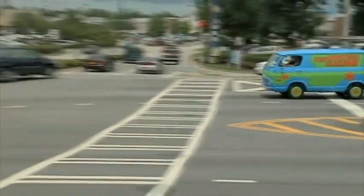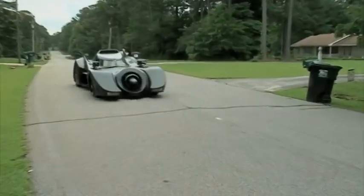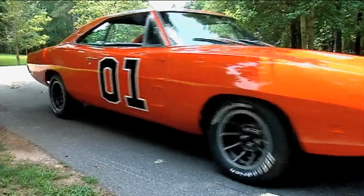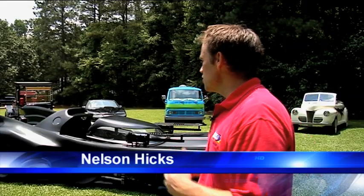If you've driven south of Atlanta lately, maybe you've spotted the Mystery Machine cruising in the streets, the Batmobile motoring around town, or maybe even the General Lee laying some rubber. There are car collections, and then there's this car collection just south of Atlanta. What with the Batmobile, Mystery Machine, Kit, and the General Lee, you could call Jerry Patrick's collection, well, unique.